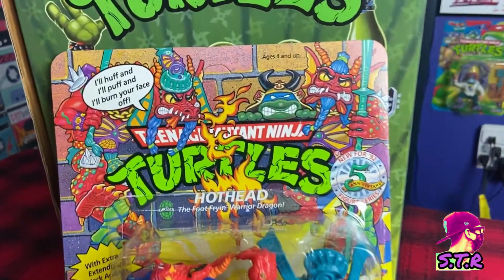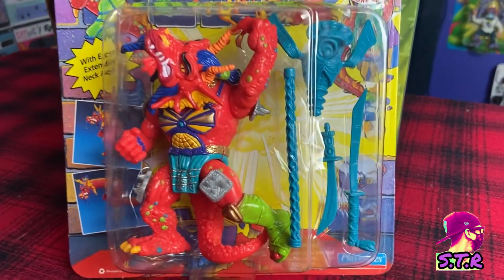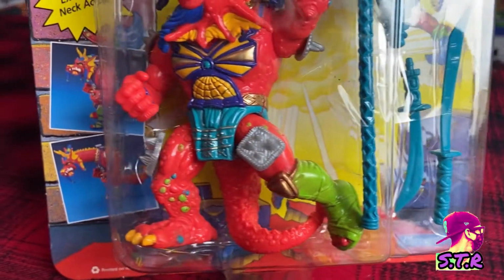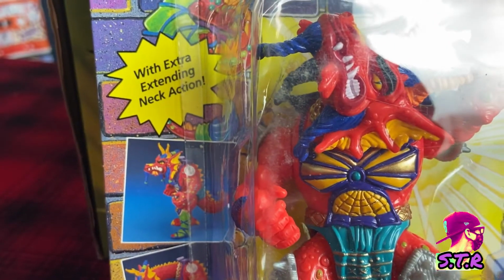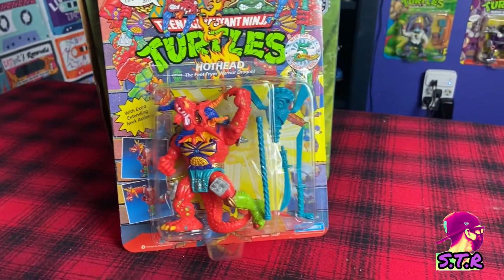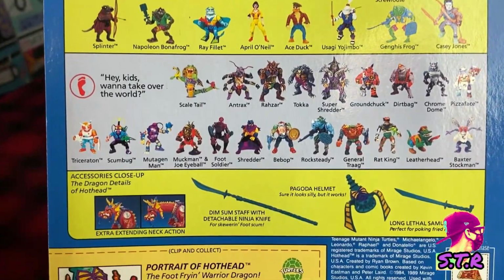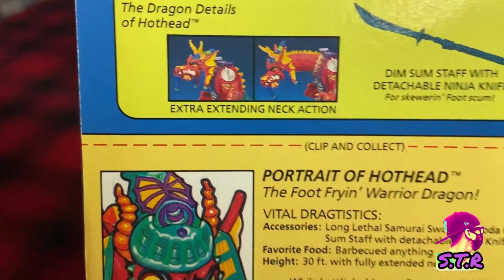All right, and here is Hothead, the one I was telling you about earlier that had the slight separation from card to bubble. Doesn't look too bad. I'm still pretty happy with it, to be honest. I don't even have a loose Hothead, so it's pretty cool. Breakback, I like it. And this isn't one that I had as a kid, so it's one of those, well, I didn't have it then, let me get it now. And as you can see, it's unpunched. So, all in all, not too shabby.